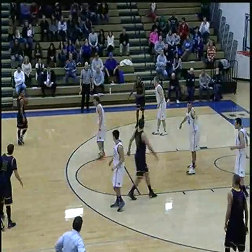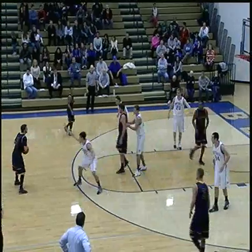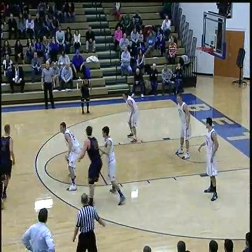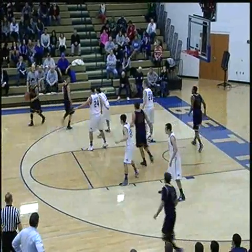Foregoes that drive and goes to the far wing now to Riley. 2-3 zone now. Chad Roberts goes to the high post to Stafford. Back here to Aaron Evans. Evans goes around a Stafford screen at the top. Now goes to the left side wing now to Riley.